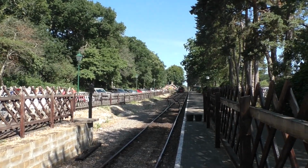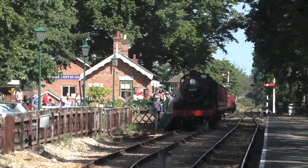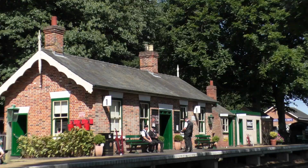Now here we are looking away from the original Holt station, and you must remember that this was just a plain single line to Weybourne. None of these structures and platforms were here. As a matter of interest, this station at the Heritage Line Holt is actually from Stalham, and it's been rebuilt here, which is a nice link with the past, a nice authentic station.